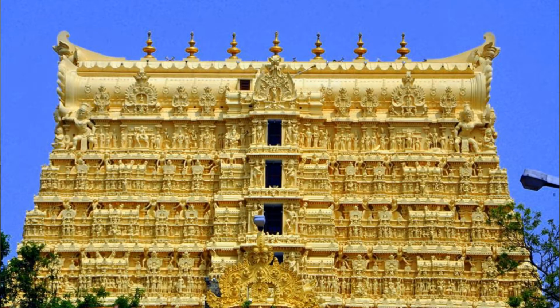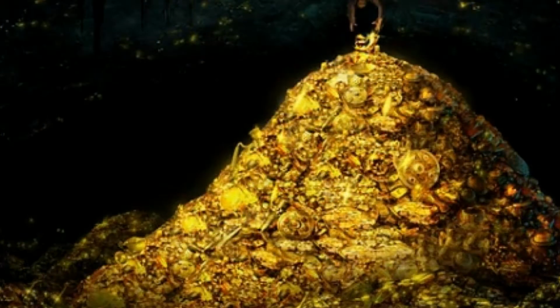There is about 22 billion US dollars worth of gold and jewels buried under the temple. Under the temple there are 8 vaults which are filled with jewels and gold and everything men want in life. 5 out of these 8 vaults have already been opened. This 22 billion US dollar calculation came from the wealth calculated within these 5 vaults alone.